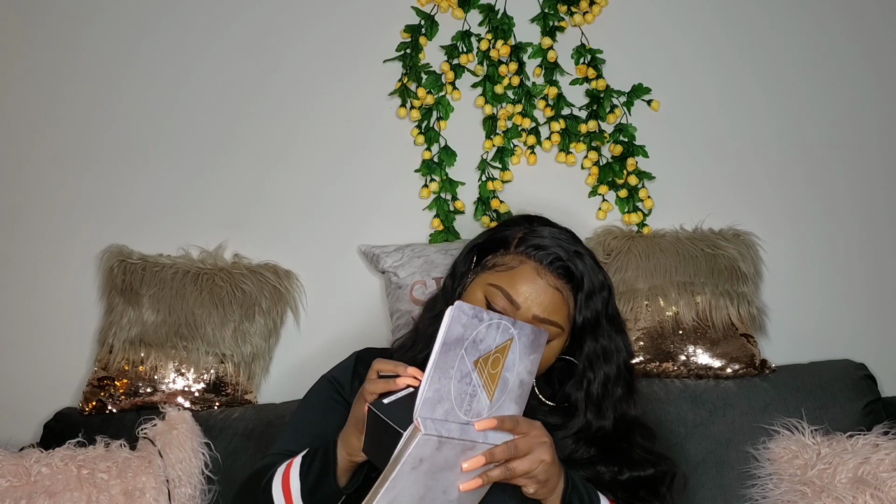Also, I feel that these perfume companies should have the notes of the perfume in the box. They should have something like a thank you for buying. Maybe I'm asking for too much. So I wrote down some things.